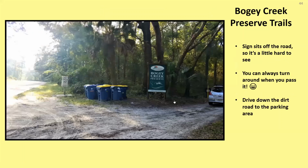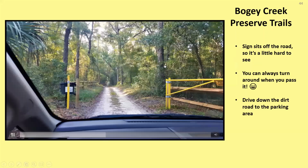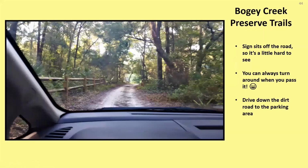So this is a sign to look for that's on the right. And you just drive down a little ways, less than a quarter of a mile. And this is the parking lot.